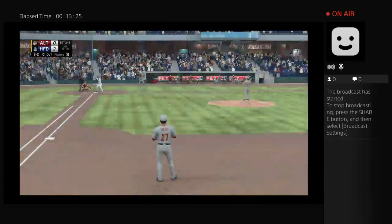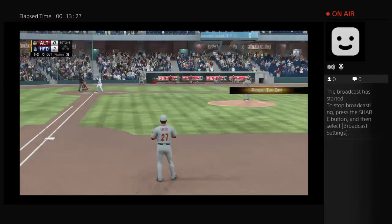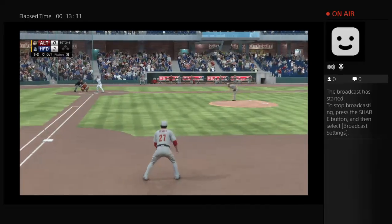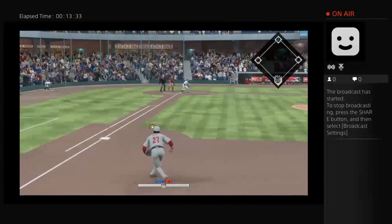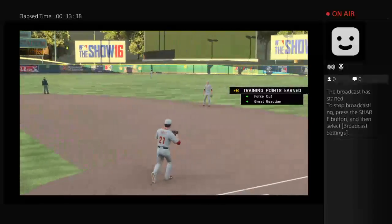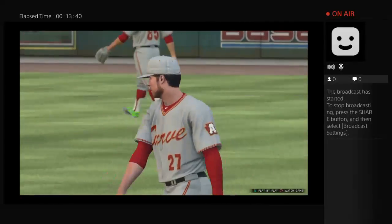Aaron Castaneda strides into the box now to lead off the home half of the second inning. And they jumped out to that early lead, so now it's all about... Down the first baseline. Graves gloves it, and he'll take this to the bag. 3 unassisted for the first out.